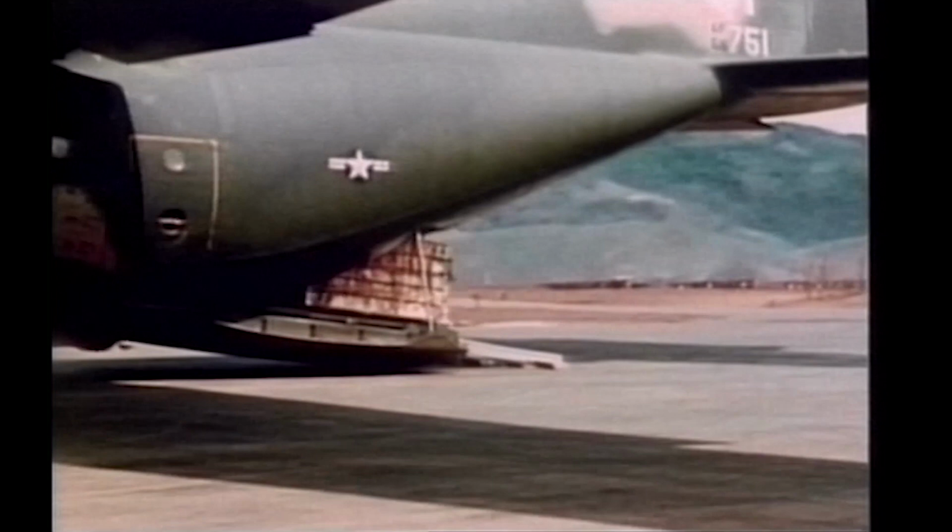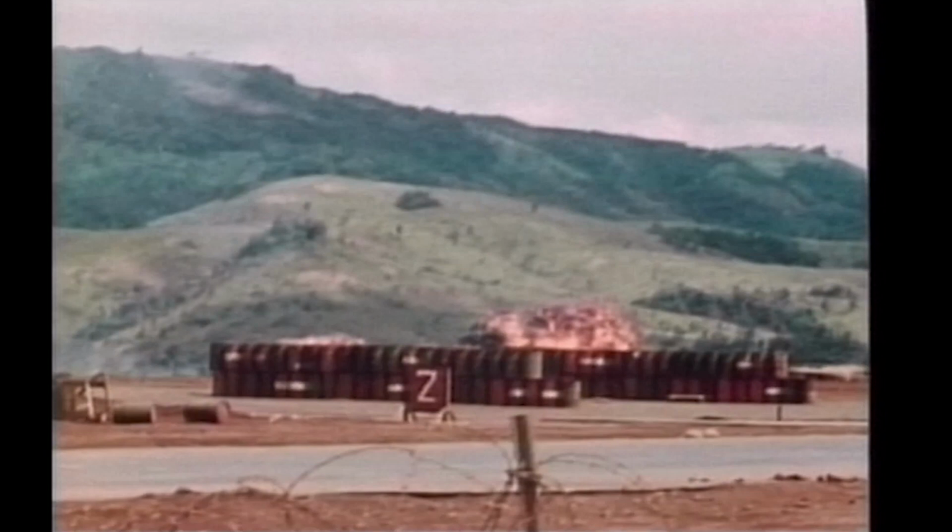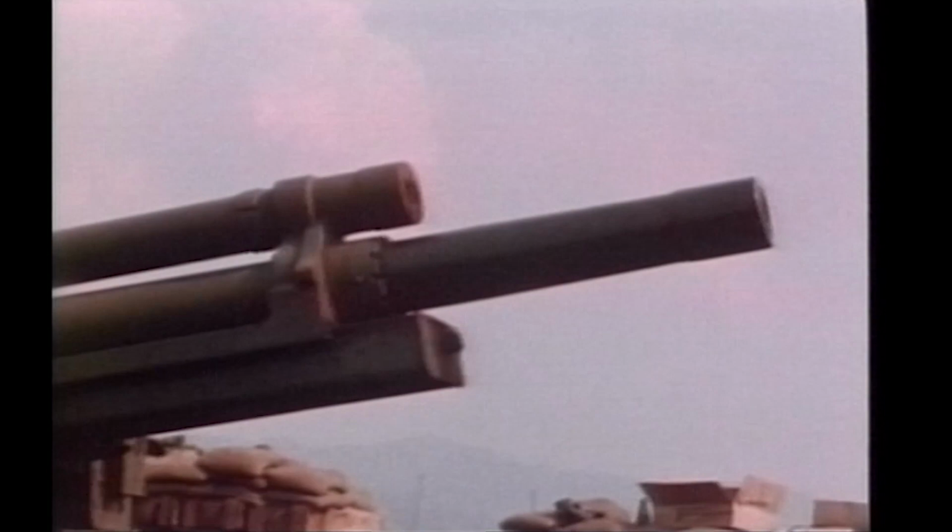An example of the C-130's abilities can be found in the history of the Marine base at Khe San. In early 1968, the Communists surrounded the Marine base. This footage demonstrates the amount of action that occurred right around the perimeter of the base. As a consequence, the base became completely shut off by the Communist forces. The Marines desperately depended upon US Air Force and US Marine Corps C-130s to maintain a supply line.